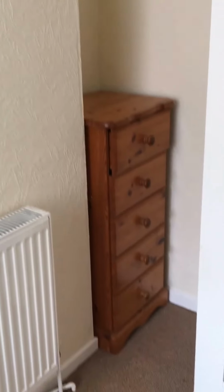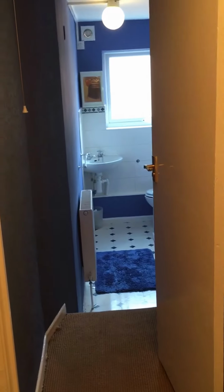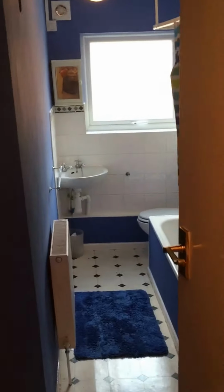Okay, and then as we pan round past the doorway, and then on the other wall we have a double wardrobe, and in the other recess we have a chest of drawers. That's the smaller bedroom. Going back out of the bedroom door, back onto the landing corridor, we then walk down to the first floor bathroom, and as you can see, it's an airy bathroom.